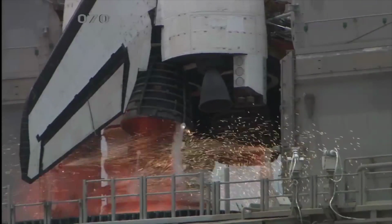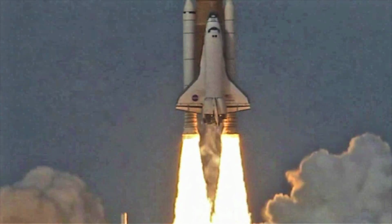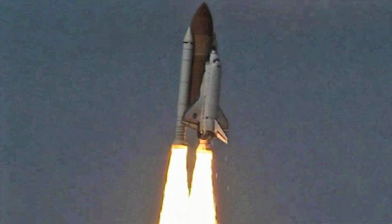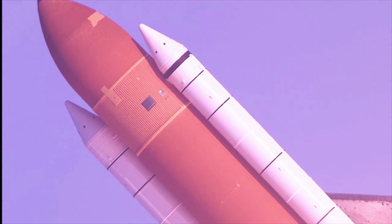Launching the shuttle took 5 engines: the 3 main engines on the shuttle itself, and 2 solid rocket boosters alongside the shuttle, which supplied most of the thrust. Fuel for all engines was stored in the external fuel tank, which was bright orange.